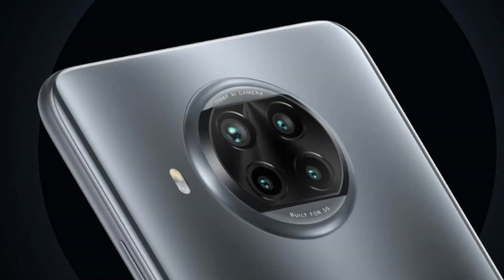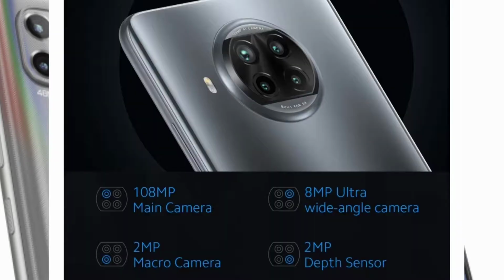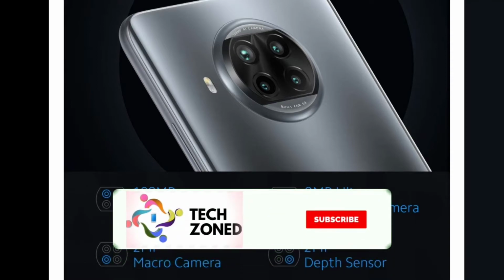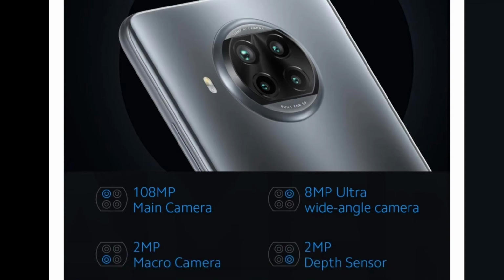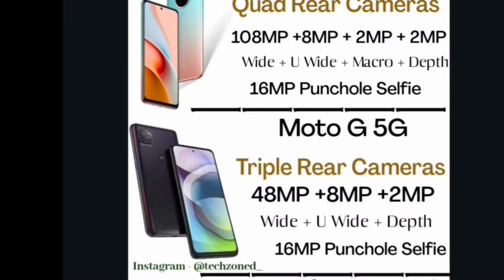Let's move ahead to the camera. Now Mi 10i has quad rear cameras, but Motorola G5G has triple rear cameras. Mi 10i has a 108 megapixel wide camera with ultra-wide, macro and depth. The next cameras are 8MP plus 2MP plus 2MP. It also has a 16 megapixel selfie camera, and a 108 megapixel camera at this price point is really massive, so kudos to Mi for that. And definitely Mi 10i has the best camera setup, because if you see Motorola's camera setup, it is a 48MP plus 8MP plus 2MP, which is not impressive at all.